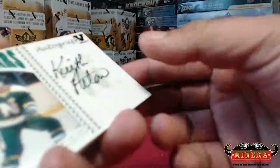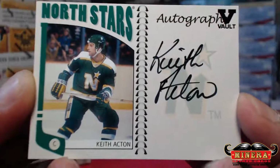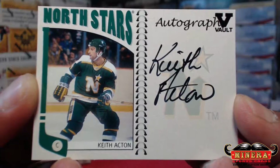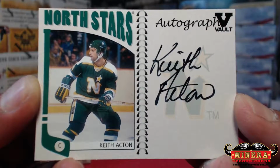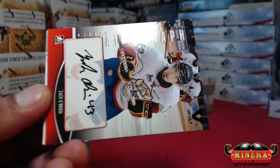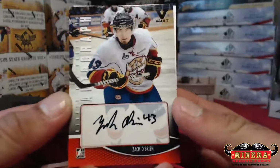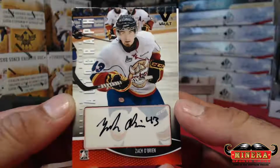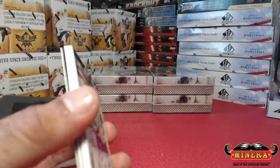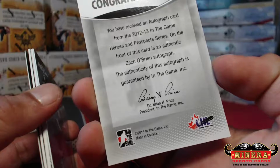Our first autograph is Keith Acton, Minnesota North Stars. Second auto is Zach O'Brien, black foils. Oh, active? Oh, I didn't see the no I. Zach O'Brien.